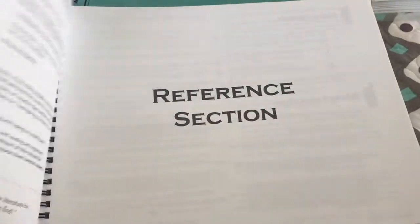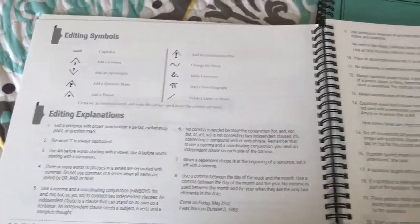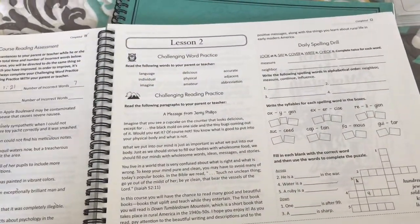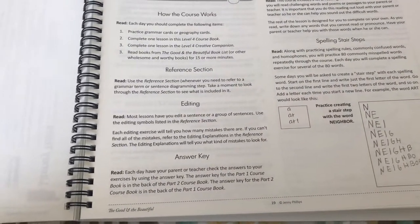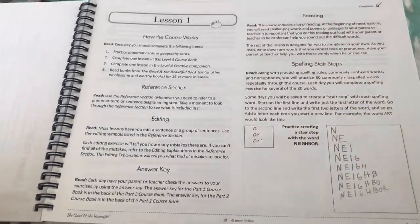There's a spelling one. The reference section. And I told Caleb we're going to put tabs on this so he can see a little bit better, but literary terms. And then lesson 1, which you can see we've already started, basically just gives them an overview of how the course is run.